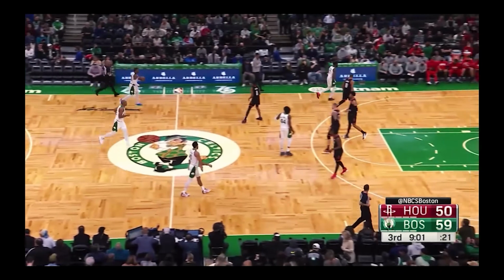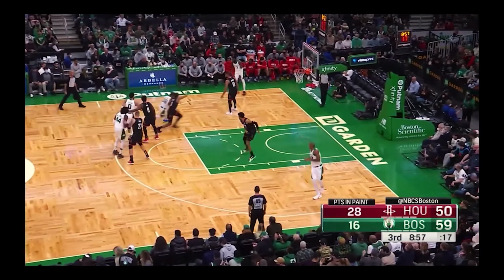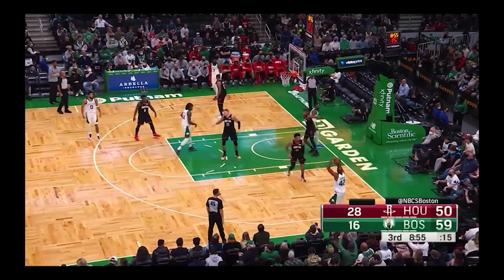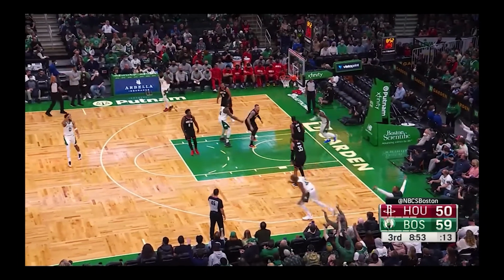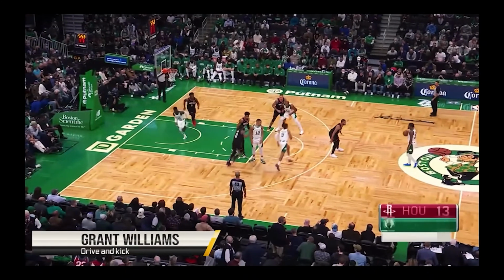That's just one part of it, but his 3 ball is also falling, and we see him flare out to the corner here as Marcus Smart gets off an almost impossible pass to a wide open Horford in the corner. Splash, 3 bomb, Al Horford is back. His 3-point shot is back. Imagine what that will do for our spacing.